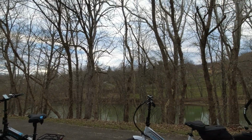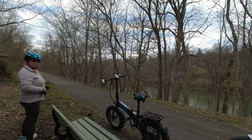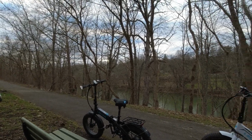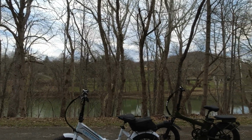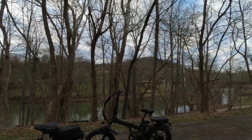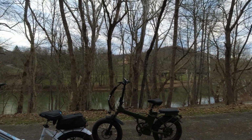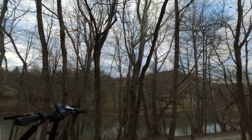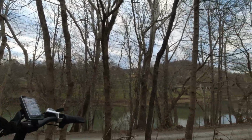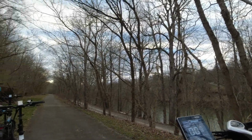All right, we just stopped for a quick water break before we take off. I thought I'd give you a little lineup of the bikes. There's my black Lectric, Lisa's white Lectric, step through, the 1.0s, and then the Rattan. I really like that army green and black. That's pretty nice. I've gotten stopped 100 times on this Rattan, people wanting to know what it was and where I got it and all that stuff. They're different.